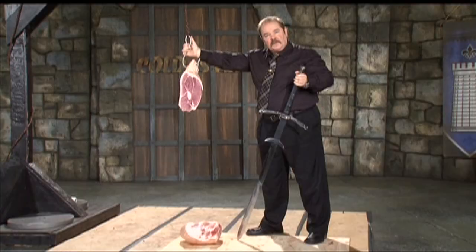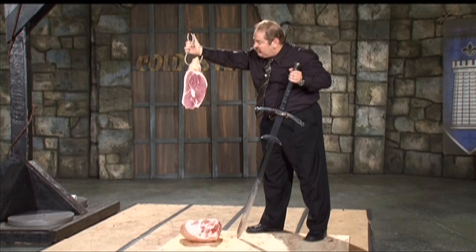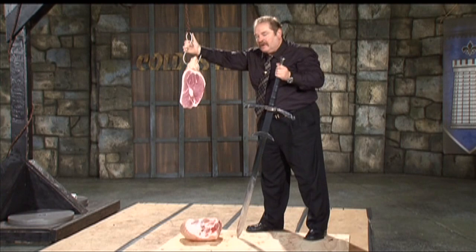This is why you buy a great sword, because you can make those huge cuts through flesh and bone like that. Man, that thing just sailed through this big, thick pig leg. You hear that bone crunch as the blade went through?